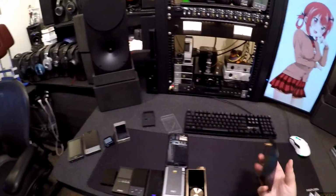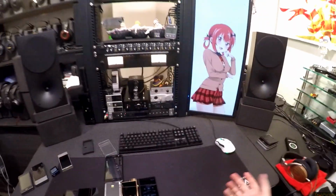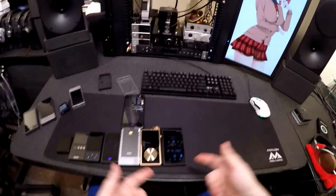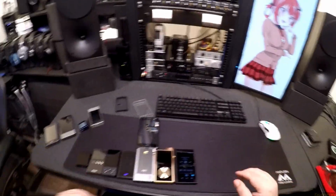And the thing that blew my mind the most was this Pioneer, because it's a Pioneer. What do you mean it's a Pioneer? What does Pioneer make? They make this. They make the fastest Android device I've ever used. I'm pretty sure switching through my apps on my phone is not that fast.